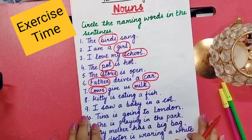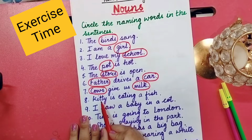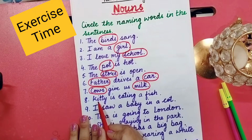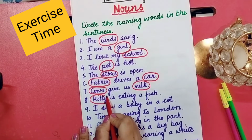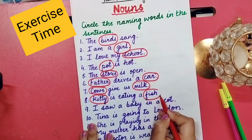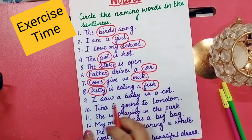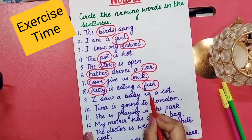Now come to the next sentence. Kitty is a cat. Kitty is eating a fish. So in this sentence, kitty is a naming word. It's the name of an animal. So we will circle kitty here. It's a naming word. Now in this sentence, one more naming word is there, and that is fish. Fish is also a naming word. It's the name of an animal. So we circled fish.